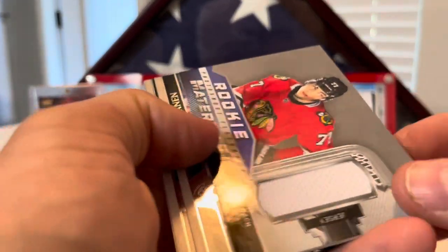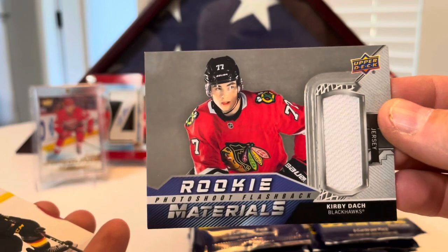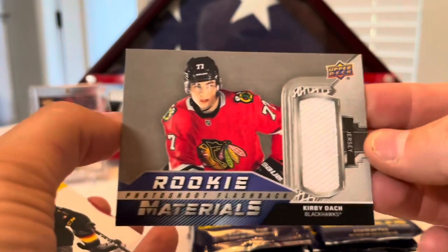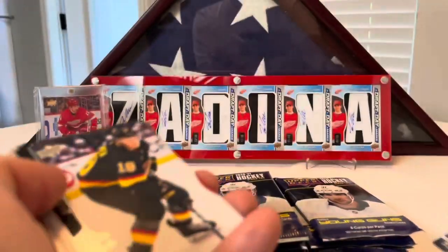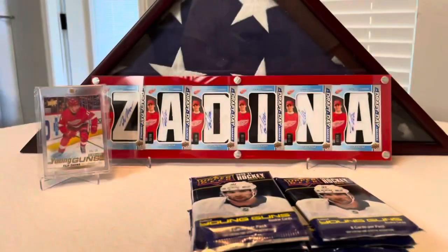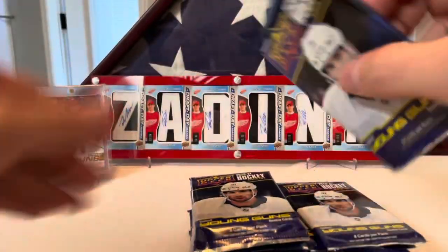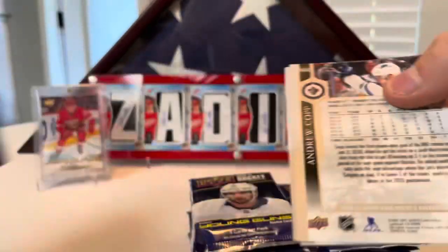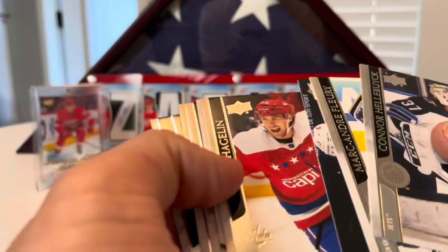All right, we have a Rookie Photo Shoot Flashbacks materials of Kirby Dach. That's pretty nice, Kirby Dach. Little white swatch there, not too bad. I never did end up pulling anything Kirby Dach from last year. I still don't have an autographed Kirby Dach. I got every Cale Makar you could imagine, but no Kirby Dachs.